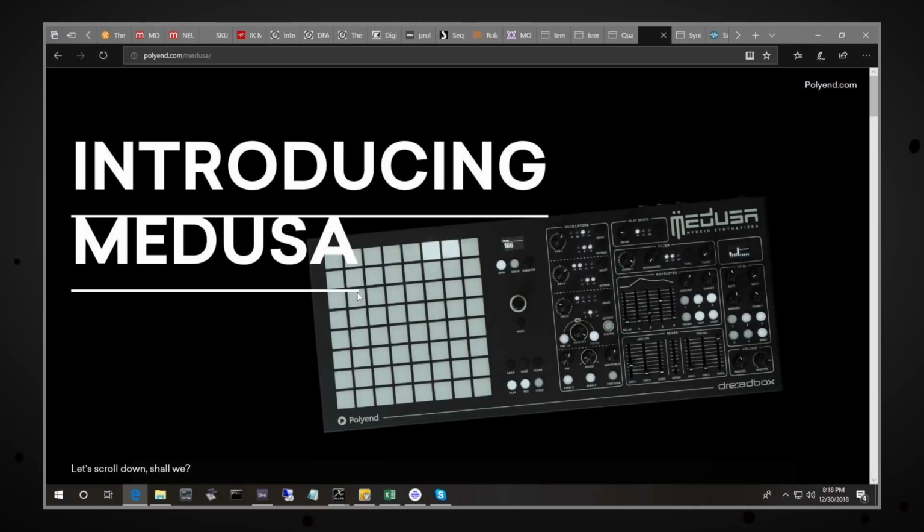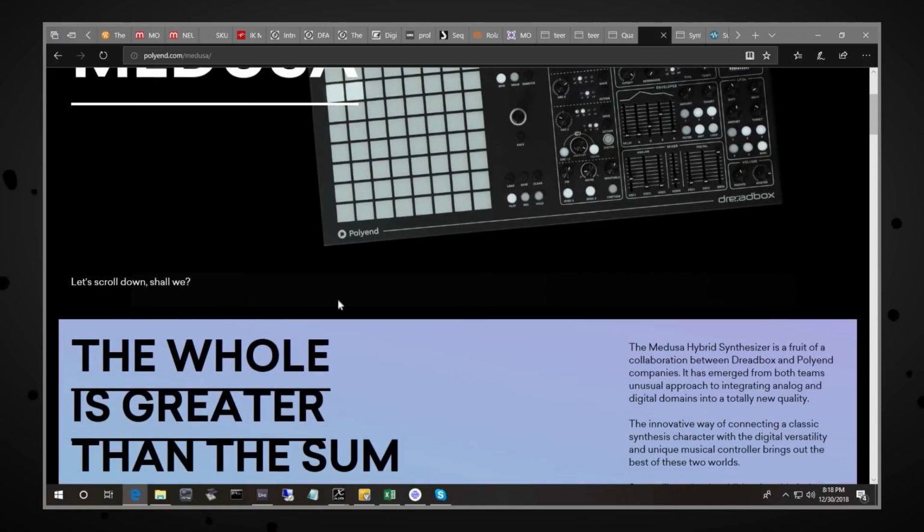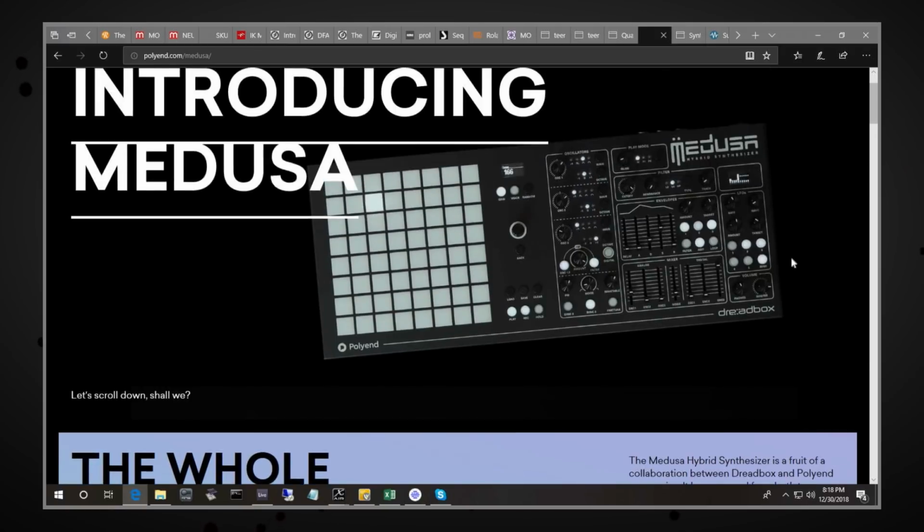So the last one I think I have, I think this is the last one on my list here. We have the Medusa that came out this year. This Dreadbox. This seemed to get a little less love than I would have expected, because Dreadbox is a great brand, and they make some fantastic analog synths.